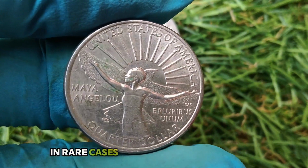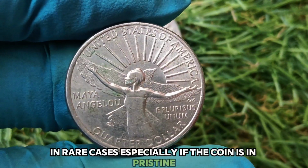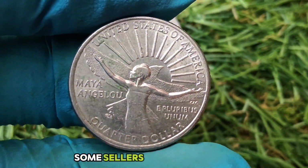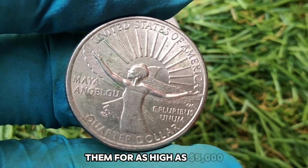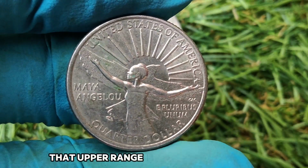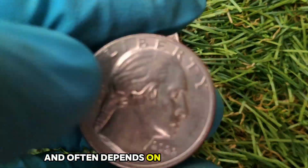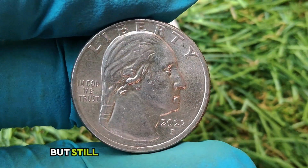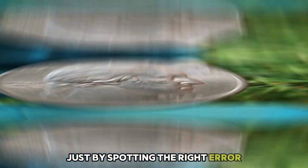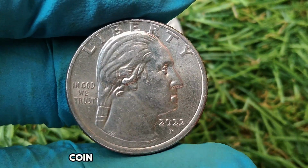In rare cases, especially if the coin is in pristine, uncirculated condition and has been professionally graded, some sellers have even listed them for as high as $5,000 to $20,000. Now, that upper range is pretty speculative and often depends on collector demand, but still, imagine turning 25 cents into thousands just by spotting the right error. It's like winning the lottery, coin collector style.